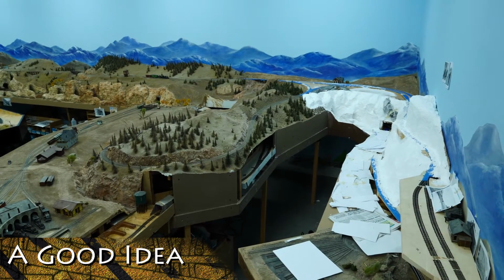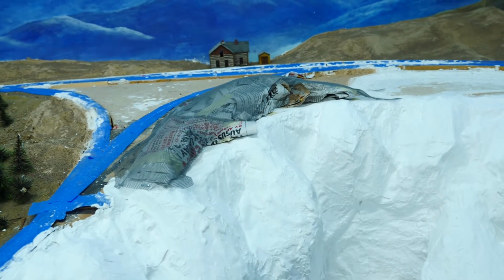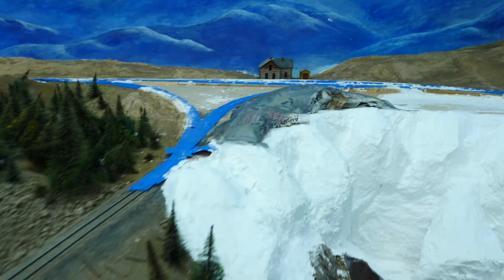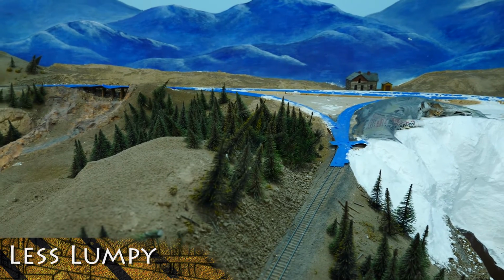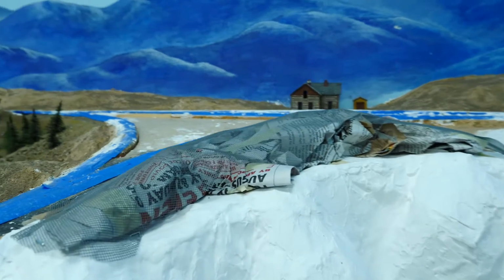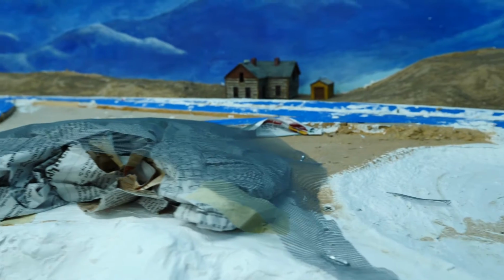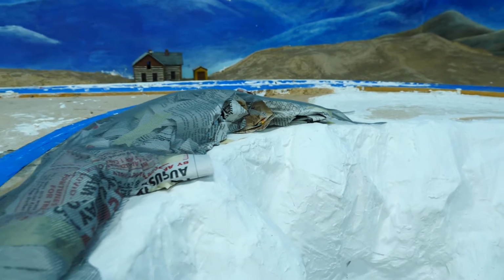Just going to show you what I did real quick, because I think it's kind of a cool idea. So I was lumping newspaper up here to build a little bit of a hill on top of this, and it was just kind of lumpy and lumpy and lumpy no matter what I did. And I really wanted the top of this hill to be more gentle and smooth, kind of like this is up here. So then I decided to get some screen because we have a ton of it. And I just cut a piece of screen and laid that over and let the newspaper be stuffing for it. And that is giving me a much smoother mountain little hilltop. And I think that's gonna work out much better.